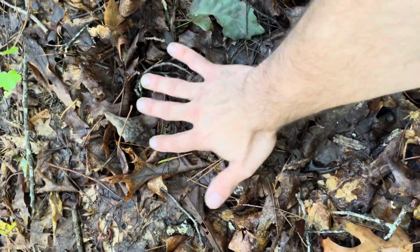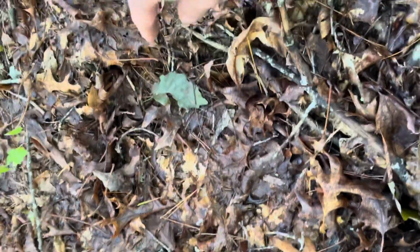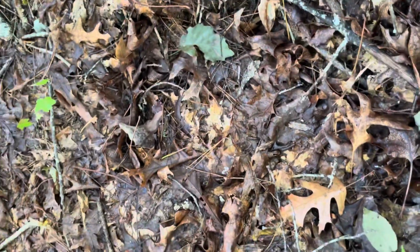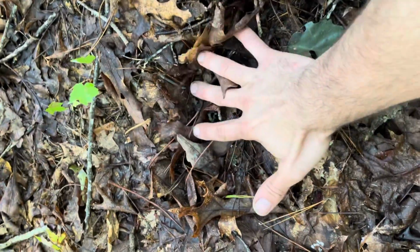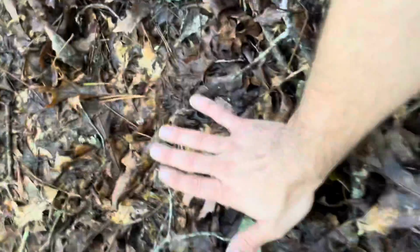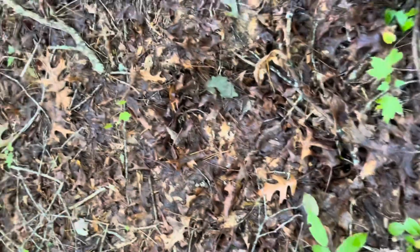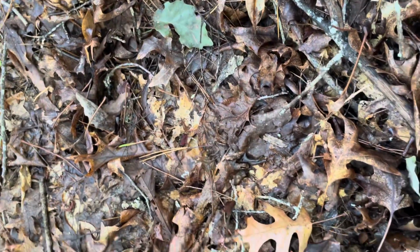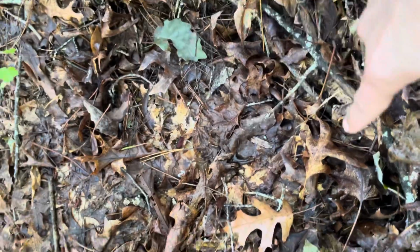But you can see that it's a large indent imprint of something very heavy. My footprints are not making anything near that sort of imprint. So this was some force and something very large.